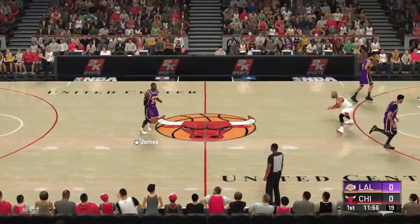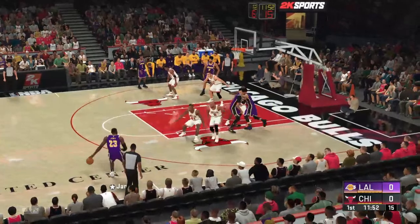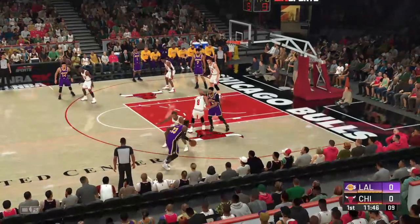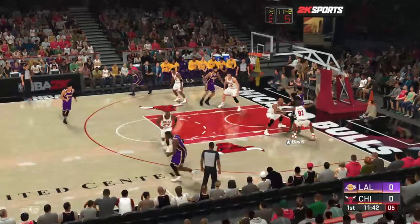Got David Aldridge reporting from the sideline. We've got the Los Angeles Lakers and the Chicago Bulls. And now the Lakers starting group. LeBron and Green make up the backcourt. Davis is out there with Kentavious Caldwell-Pope, and it's McGee in at the 5.